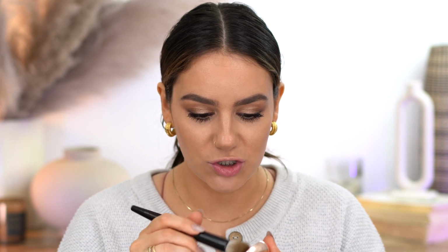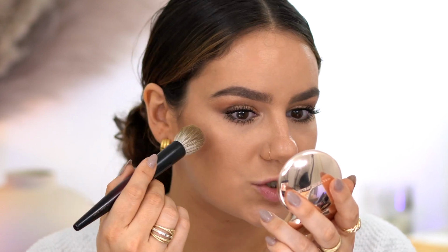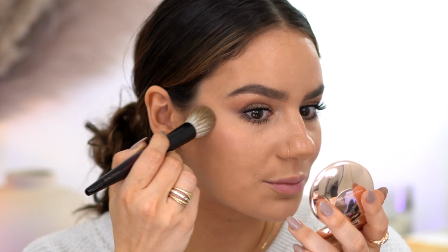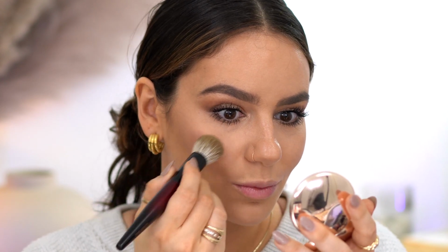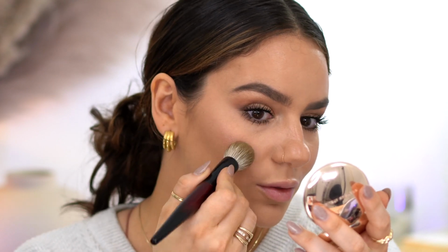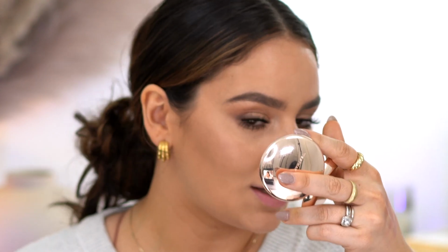So I'm picking it up with my Sonia G, and I'll put with the fingers on the other side. You do get a mirror there, so let's try to use that. I'm going to start putting it more as a highlighter and just bringing it down as a blush. Ooh, that's so beautiful. It definitely has a pink shift to it, and you can kind of wear it as a blush, but honestly, I would use this more as a blush topper and a highlighter.